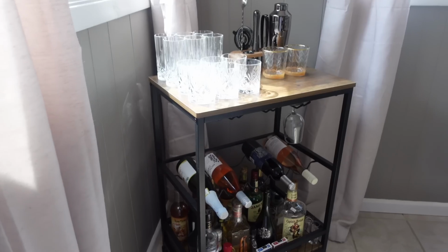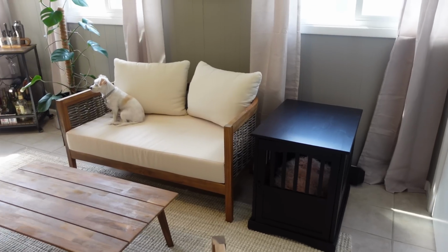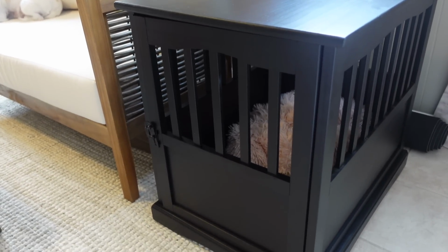Like I said, this is the hangout spot, so we have our bar cart in here. We've been working really hard on stocking it over the last month or two. Like I said, we entertain a lot. This is also Nala's favorite spot, if you can't tell. We have her crate in here, and instead of one of those big chunky metal crates, I decided to go with this wooden crate, and it's actually called a side table crate. So it looks like a piece of furniture, like a side table, but it doubles as a crate. Anytime Kyle and I are gone for a few hours, she loves her crate. It's her safe spot. So I wanted something that looked good in the room and wasn't an eyesore. Added that touch of black that you know I love, and I think it really complements this space instead of taking over as an eyesore.